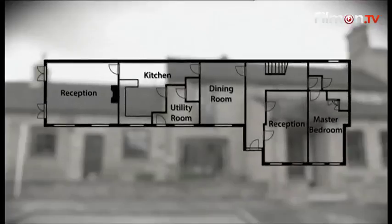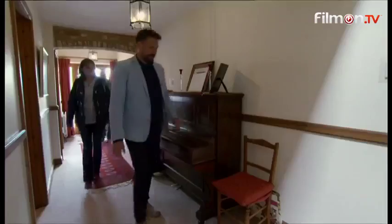Converted from Victorian stables in 1992, the front door leads to an L-shaped corridor, to the left of which is something that should please Kathy, the first of 3 reception rooms.